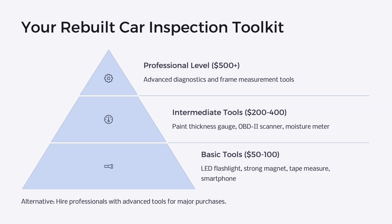Documentation tools. A smartphone with a good camera is essential for documenting vehicle condition and creating records for future reference. Voice recording apps can help you document conversations with sellers, especially regarding vehicle history and condition claims. Note-taking apps or simple notebooks help you track information about multiple vehicles you're considering. Measurement tools. A tape measure can help you check panel gaps and alignment issues that might indicate poor repair work. Digital calipers can provide precise measurements for bolt sizes and component specifications if you're concerned about non-OEM parts.